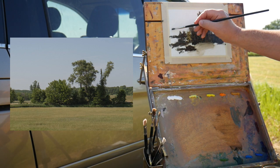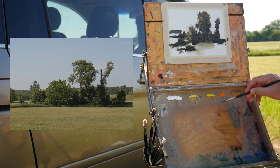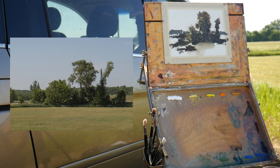I'm painting very small, just because I want to get back and see my family. Haven't seen them in a while, but I wanted to get a quick scene painted. Been on the road for the last day and a half driving, and it just killed my feet. We had to take a big detour in Ohio because the turnpike was shut down due to an accident. Really added a lot of extra time on our trip, but I wanted to get back to see my family.